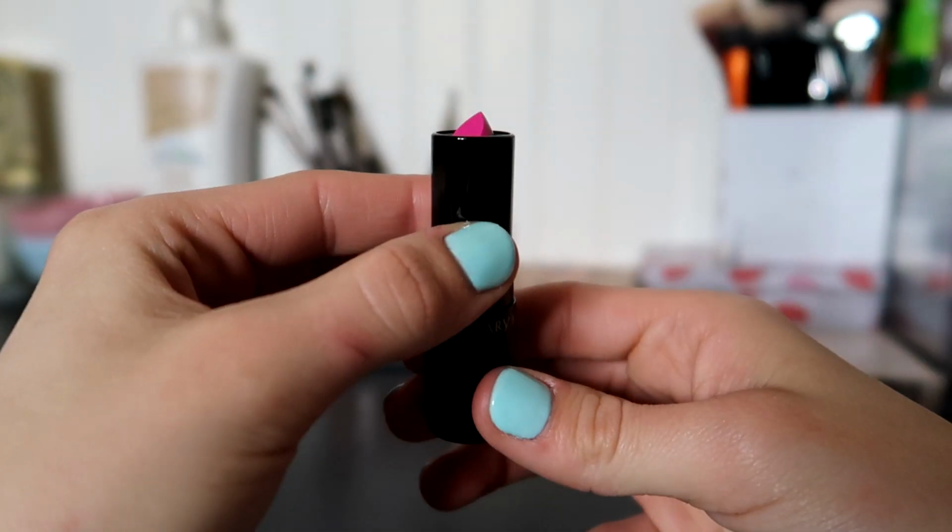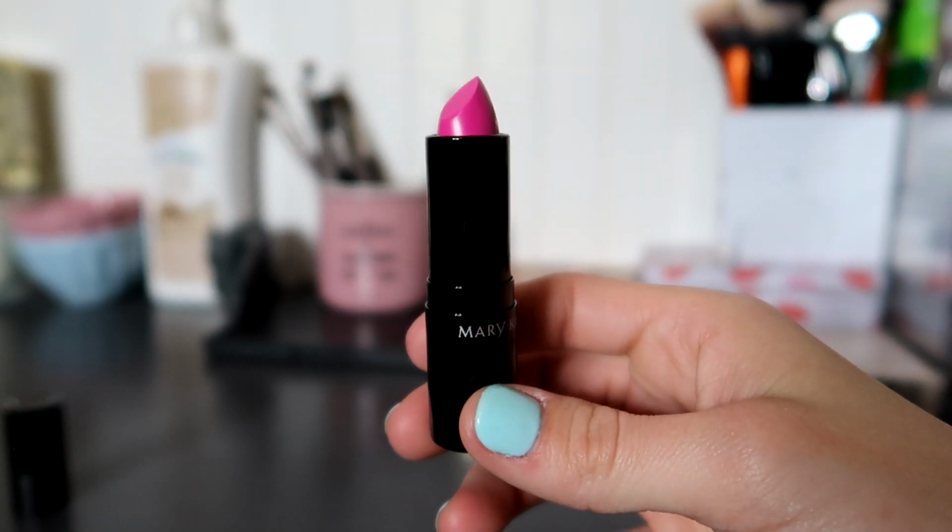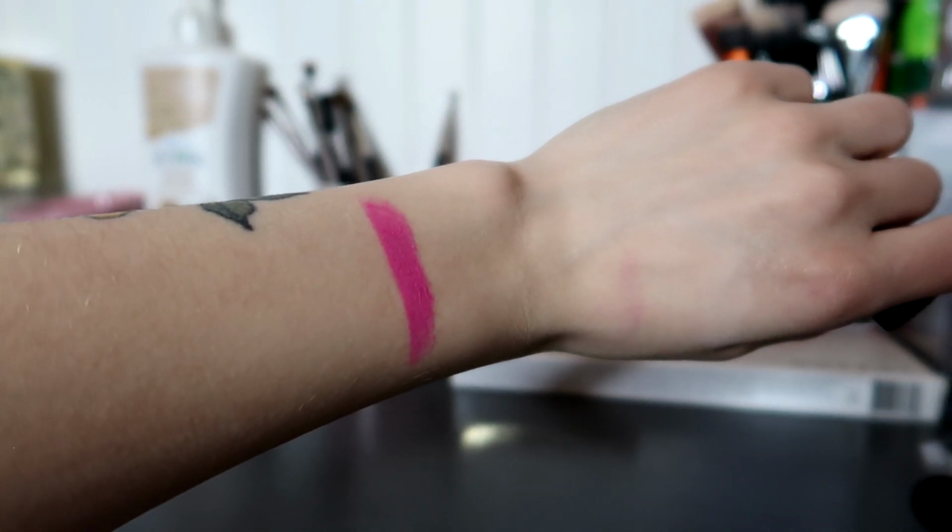They also sent me their new lipstick, and this is in Paparazzi Pink. This is so pink, but for this video I am going to be reviewing the brush and the foundation.